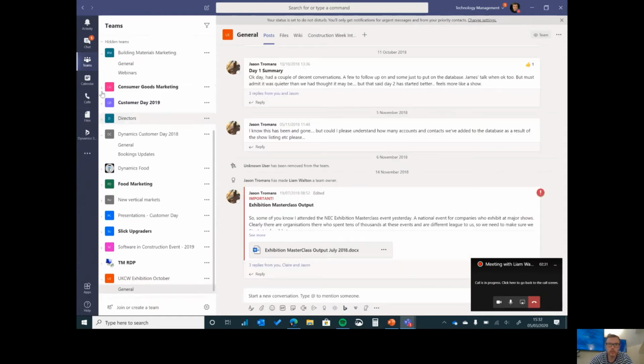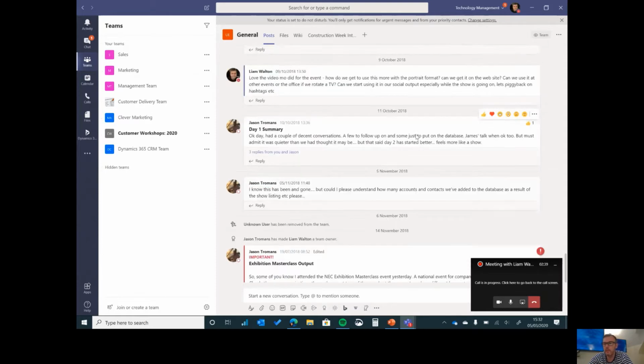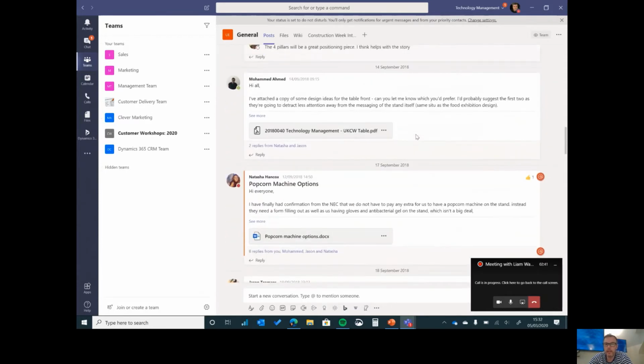So I'll just hide everything else so it's not in the way. Get rid of my hidden teams. And what we have here, as you can see, a whole thread, and I use the example of WhatsApp. If you use WhatsApp, this is very, very similar to how we work on Teams. So rather than sending emails back and forth and your inbox getting cluttered up and you go to lunch and you come back with 20 emails of everyone saying, yep, I've seen what you've sent, and acknowledging things, what we have with Teams is this idea of chat-based.